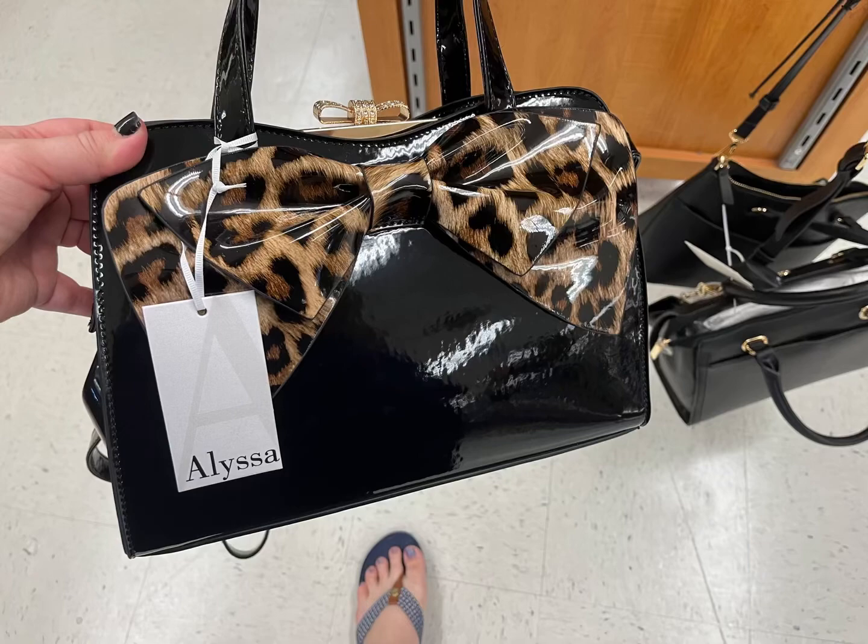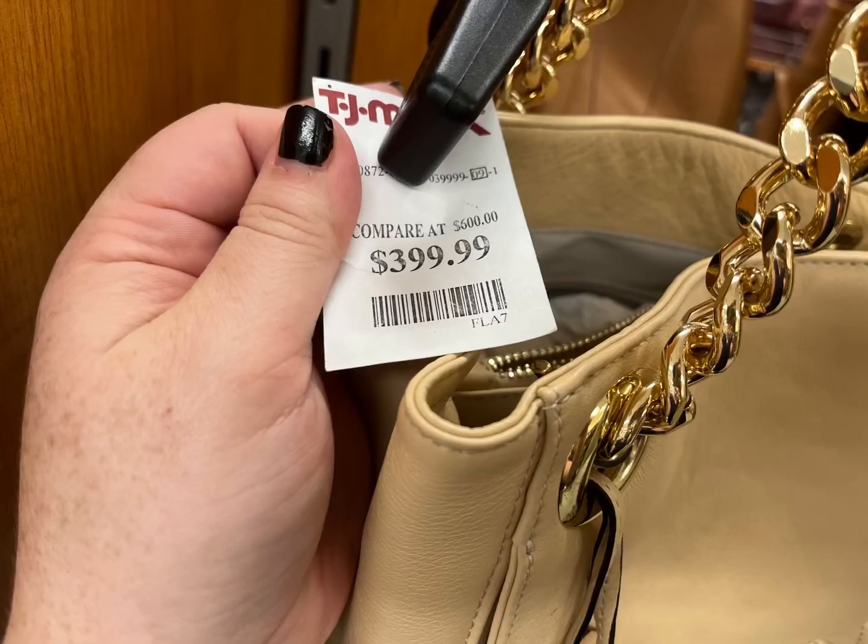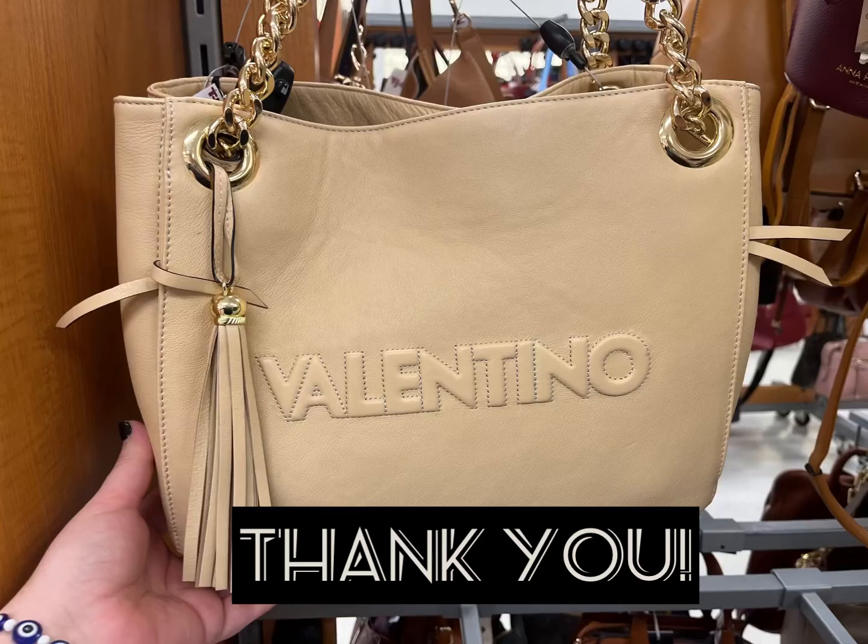This Alyssa brand, they really have really cute purses. And they had a Valentino, y'all. I have never in my life seen a Valentino purse in person. It's $33.99. And that is one expensive purse to have out on the floor. You guys let me know in the comments if you would spend that much money on a purse.